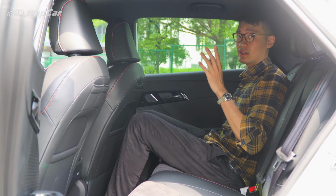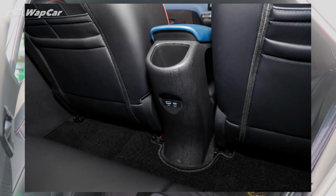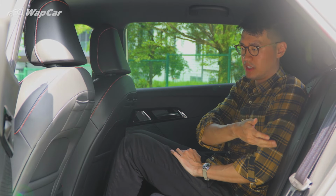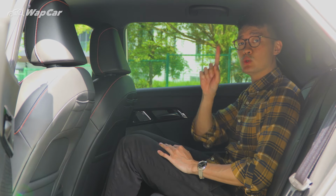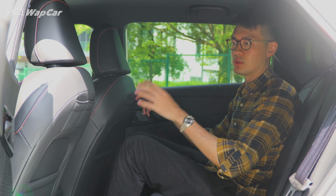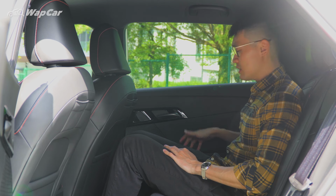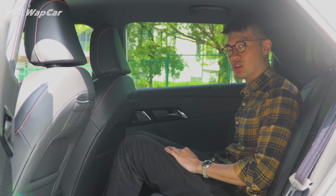One area where it falls behind the Dolphin is that at the back, we only get one USB-A port versus the Dolphin, which gives you one A and one Type-C port. We also don't have a center armrest, so no cup holders here. We do have seat pockets, which is nice, but another cool feature is that each seat has a pair of these phone pockets, so you can stash your phone or whatever electronic gizmos inside. Then we get cutouts on the door cards here, to stash cards and whatnot, but the door bins can't fit a water bottle.